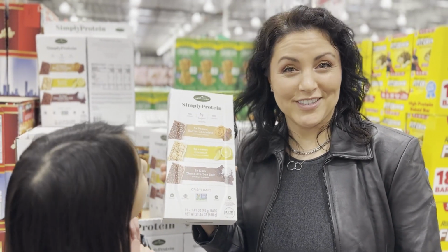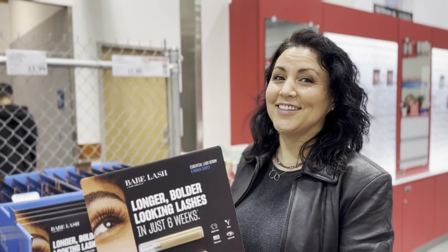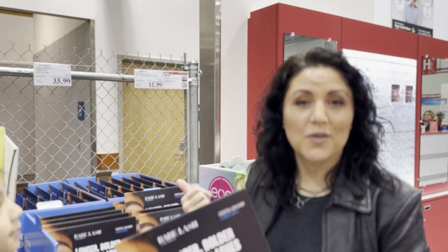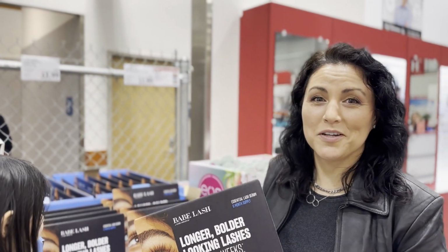You get 15 bars. I got this in the last haul and I started using it. I think it's very effective so far. It's still on sale, $10 off at our Costco, but they do have a star, so I think I won't be seeing it anytime soon. I think they're really getting rid of it. So I'm just gonna pick up another one because it's working so far and it's a good price.